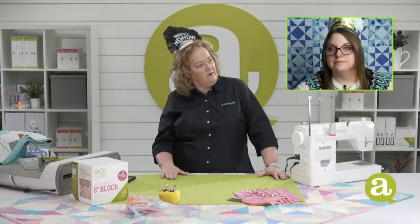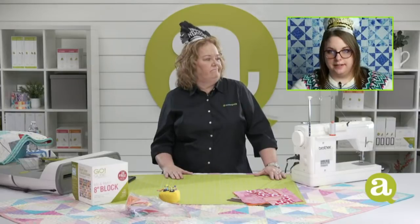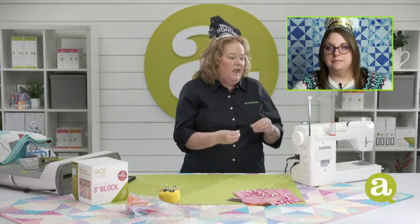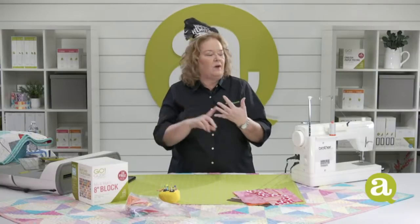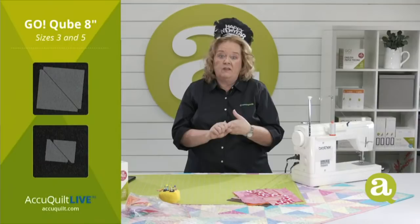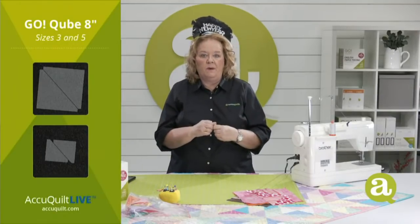Do you have any idea, Christina, why they're my favorite? I feel like because they're so versatile and you can do anything. Yes. They're the basic building blocks of quilting. And that's what I love about them. And the thing about the AccuQuilt system is that in every cube, there are actually two half-square triangles. There's a big half-square triangle, which is shape number three, and a smaller shape, half-square triangle shape number five.